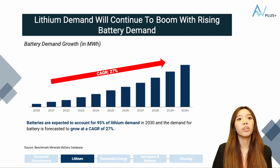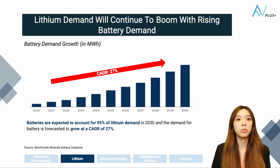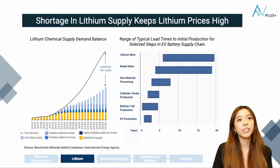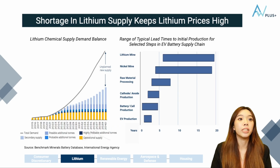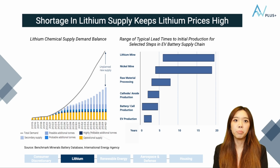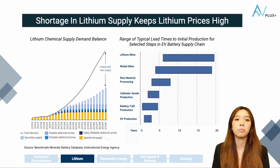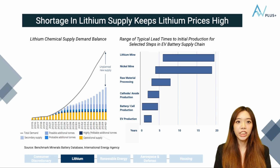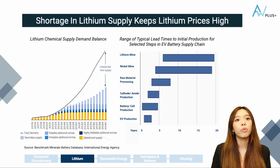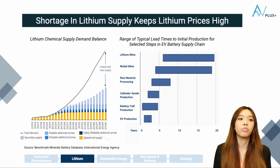Batteries, which account for 95% of lithium demand, are projected to grow at a compound annual growth rate of 27%. Despite soaring demand, the global lithium market remains tight. The long lead times, declining resource quality, and climate risk pose risks to the ramping up of lithium supply. Lithium supply crunch has become a pressing concern, and the global imbalance is expected to worsen with increasingly severe lithium shortages from 2025. Therefore, we expect lithium prices to remain elevated.